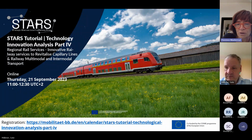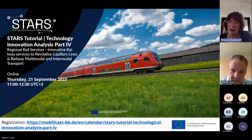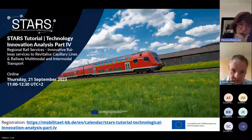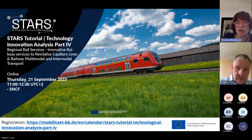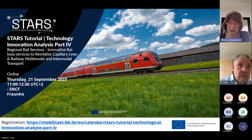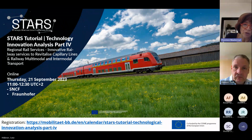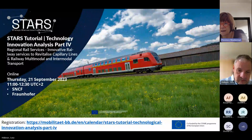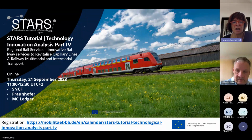We will have a presentation from SNCF about the new generation of light trains for what we call capillary tracks, not the main lines. We also have a presentation from Fraunhofer in Berlin about the noise and the simulation of the noise of trains passing. That is very interesting, because with increasing traffic growth, noise is a very important topic. We will also have an intervention of a digital startup called MacLedger, presenting new digital services that can help develop multimodal and intermodal transport.